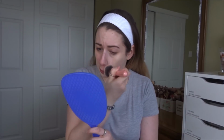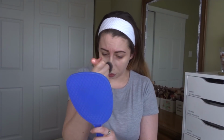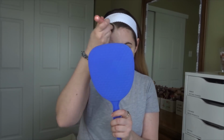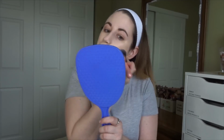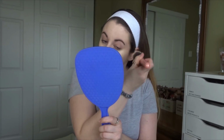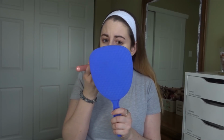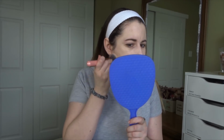Ooh, it definitely has more of a fragrance than the Pro Glow. I'm definitely interested how I will feel about this, being that I love the Pro Glow so much. I feel like it's looking kind of streaky with this brush. So let me go wet a sponge, since I didn't do that before.